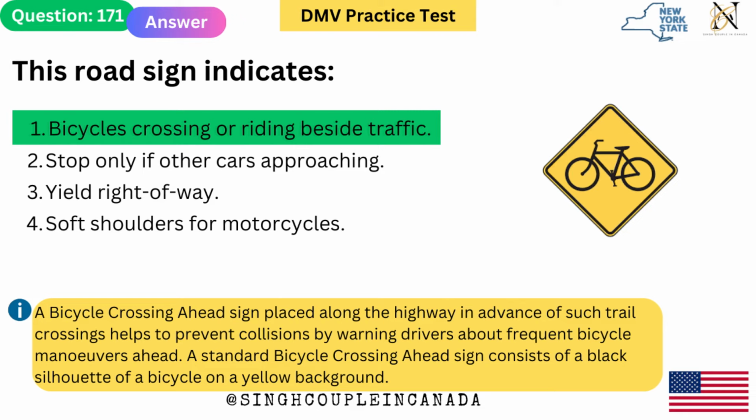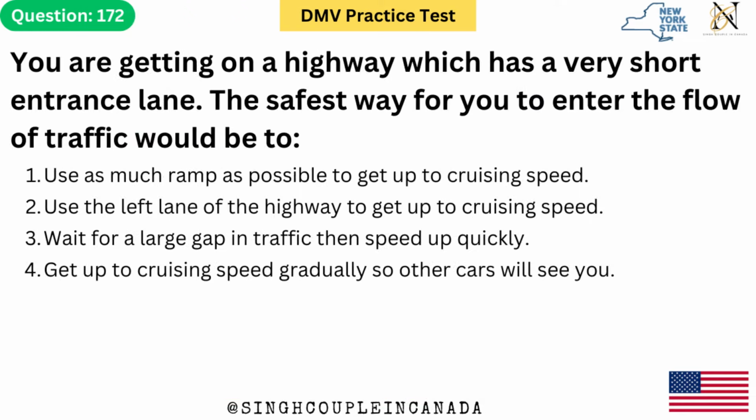A bicycle crossing ahead sign placed along the highway in advance of such trail crossings helps to prevent collisions by warning drivers about frequent bicycle maneuvers ahead. A standard bicycle crossing ahead sign consists of a black silhouette of a bicycle on a yellow background.